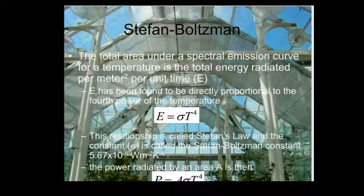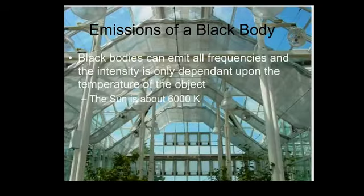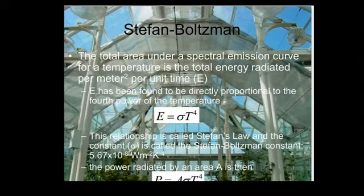Now, the idea of relationships between temperature and energy was primarily studied by a couple of scientists, Stefan and Boltzmann, and they developed what's called the Stefan-Boltzmann constant. And they found the relationship here that says the total area under a spectral emission curve, let's say we're looking at the 5,000, that's all of this in here. That total area under a spectral emission curve is the total energy radiated per square meter per unit of time. And we call that E.